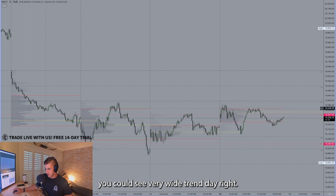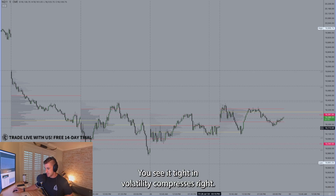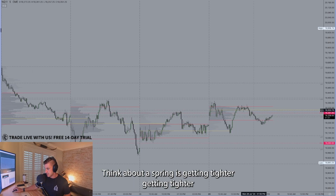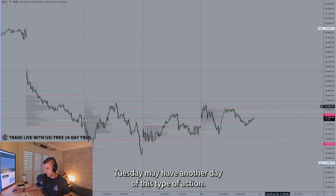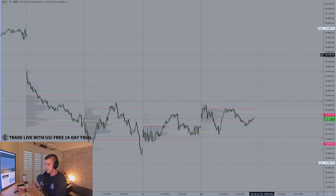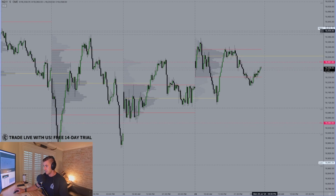You could see very wide trend day, right? Some two-way trading from Thursday, very wide. Friday, you see it tighten. Volatility compresses, right? Think about a spring. It's getting tighter. Tuesday may have another day of this type of action. And then Wednesday, we can expect more volatility, some volatility expansion, if you will.